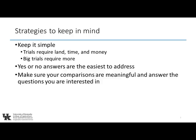But you got to make sure your comparisons are meaningful. There was a fellow at the University of Maryland that I used to do some work with, and he would set up these trials, and then he'd come to me with the data after the fact and say, what does this mean? And he'd have like one treatment would be phosphorus and potassium, and another one would be a herbicide, and he wanted to compare them somehow. So you got to make sure that you have these meaningful comparisons.